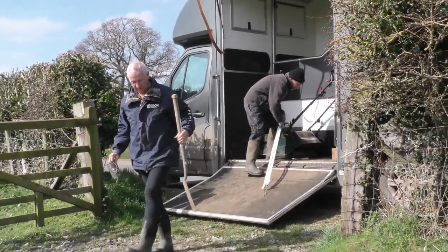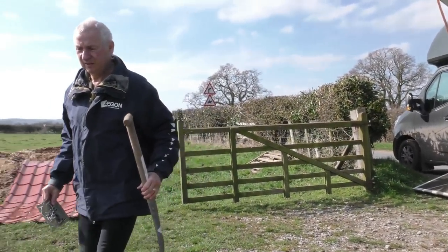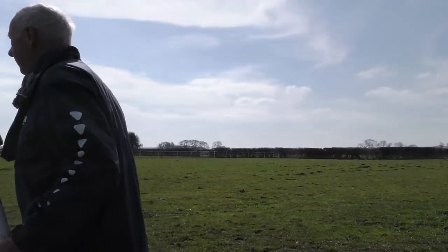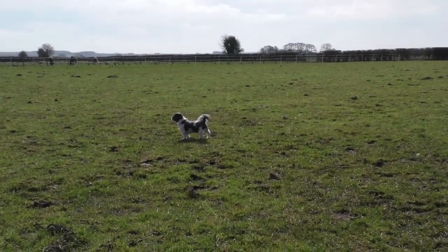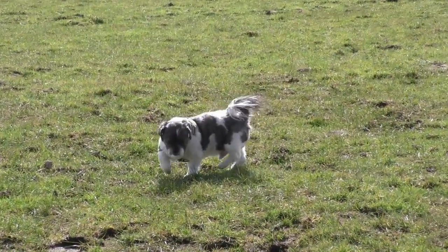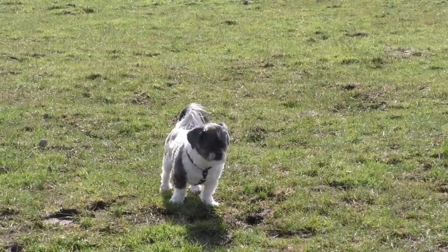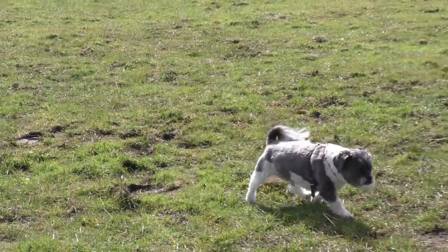Now we've got a bit better weather. We're just doing a few jobs down the field. Nice to come to make sure the job's done right.